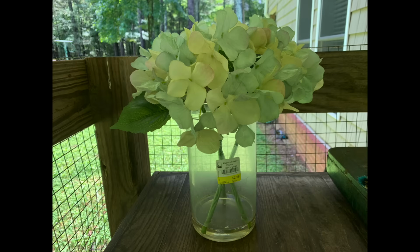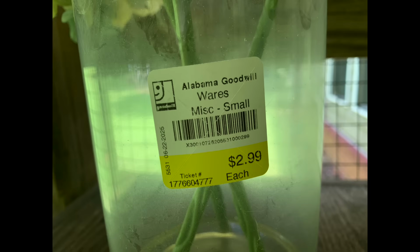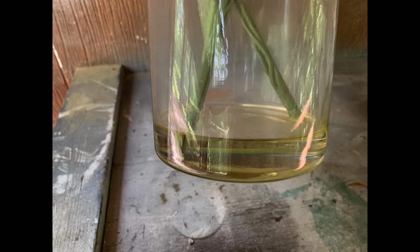I also found these 3 hydrangea stems. These are down in some of that faux resin water. These were only $2.99. So I'm going to get 3 hydrangea blooms, and also I'll have this vase that I can use later on if I want to.